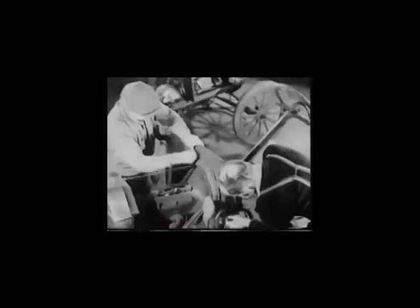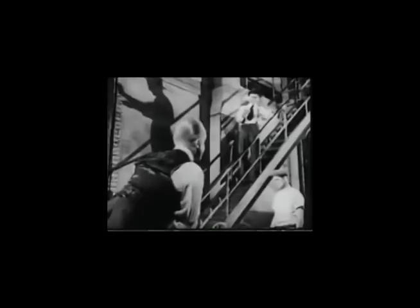So on one hot August morning, they tried it that way. A husky young fellow put a rope over his shoulder, and Henry Ford called, "Let's go." And at that very moment, as the workmen began to fasten the parts onto the slowly moving car, the assembly line was born.